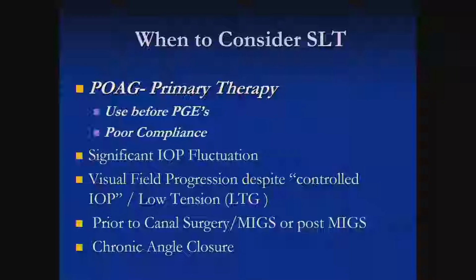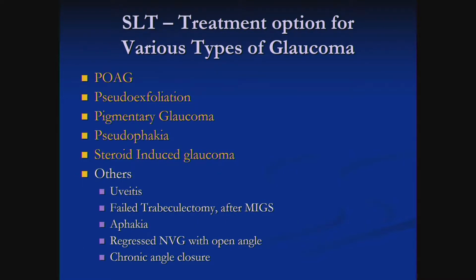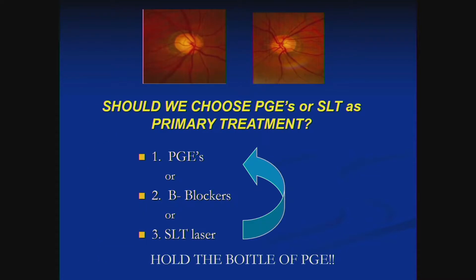I think, of course, compliance is an issue. Patients with significant IOP fluctuation, I think, is valuable, and I'm going to go over some of that data. Of course, visual field progression even with controlled intraocular pressures, patients with low tension glaucoma, MIGS surgery, and even chronic angle closure, SLT is useful, as well as all the various types of glaucoma: PXF, pigmentary, pseudophakia, steroid-induced glaucoma. We've used it for failed trabeculectomy. We've used it even after failed MIGS procedures, and these others, aphakia and regressed neovascular glaucoma with open angle.